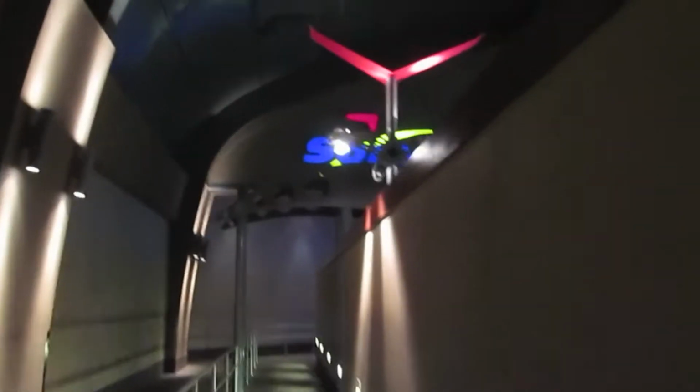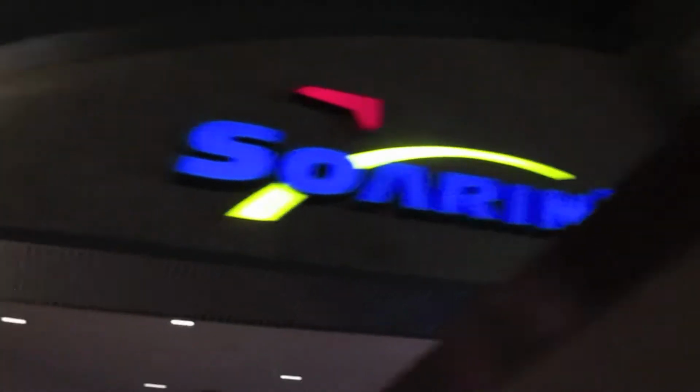All right, we get to skip the whole line. Wow, look at this. And it's only like 10 o'clock. So there are literally like no lines, not a single. I'm the only person here basically. Can't wait. There's the logo right there. Soaring nonstop to California. Here we go.